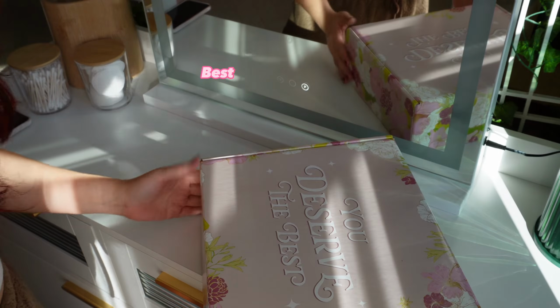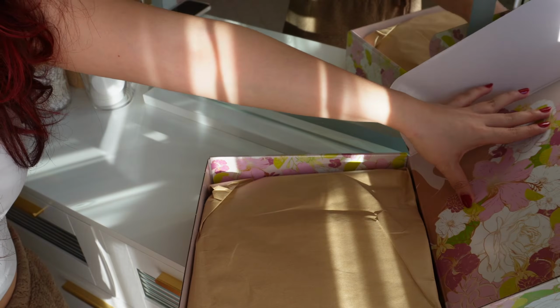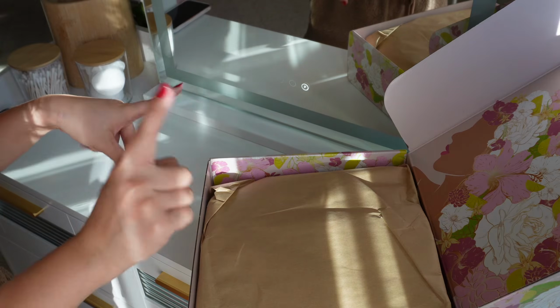They sent me their best of 2023 VIP box, and I actually haven't opened this, so we're both seeing it for the first time. But I do have an idea what's in here, and I also heard that there's a secret product. So we'll see.